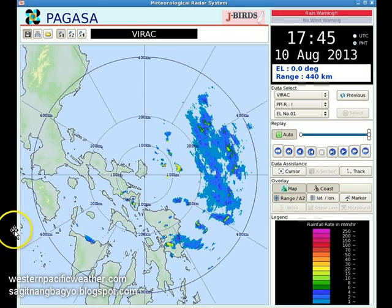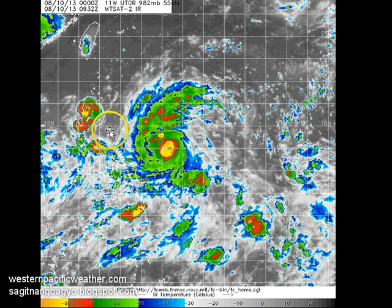And in fact, look at the latest radar imagery from Virac, Catanduanes. You can see here those outer rain bands now beginning to be picked up by the radar. You can also see the radius here, about 200 kilometers away, I would say would be the nearest rains here, and we expect those outer rain bands to begin affecting the islands out here in the Bicol region and also parts of Visayas beginning tonight, and will continue to get worse obviously as we get into tomorrow.